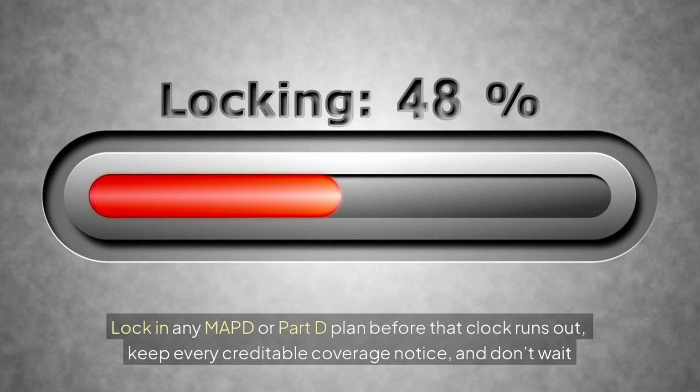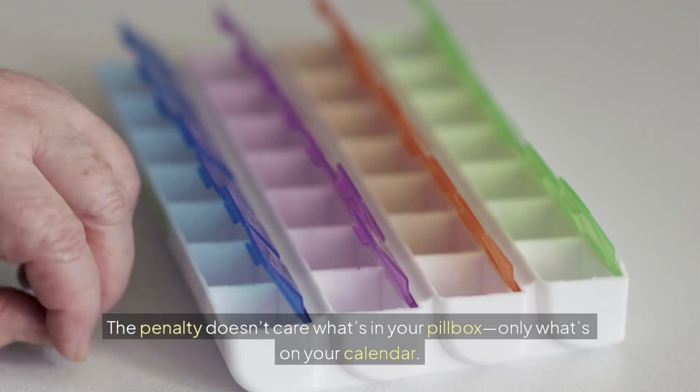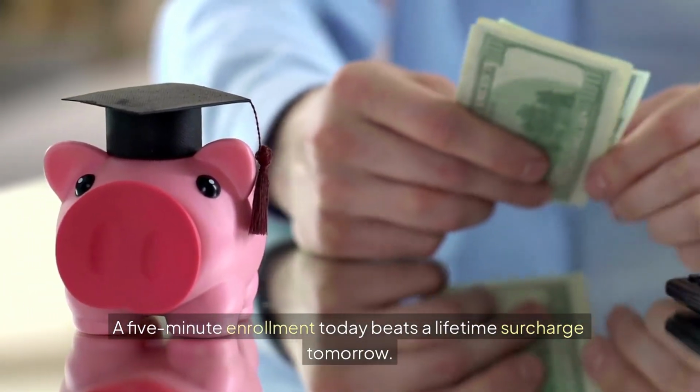Keep every creditable coverage notice. And don't wait until you need a prescription. The penalty doesn't care what's in your pill box, only what's on your calendar. A 5-minute enrollment today beats a lifetime surcharge tomorrow.